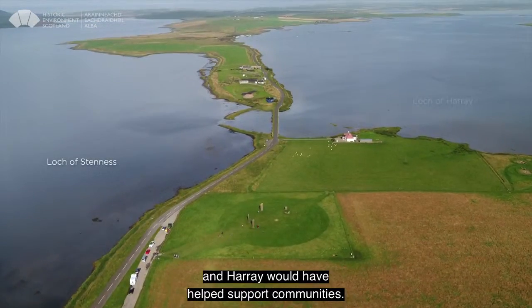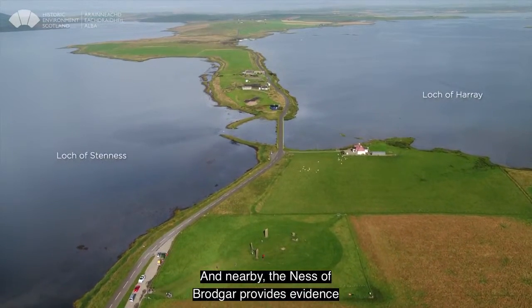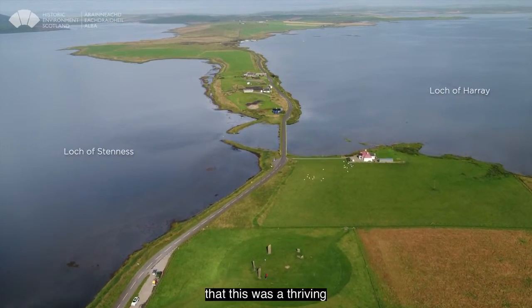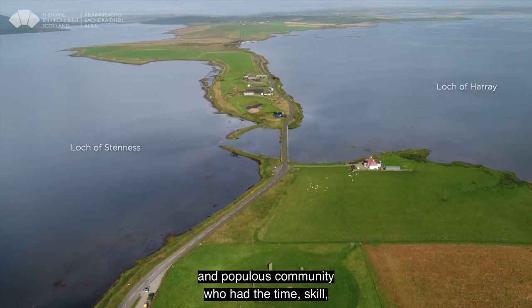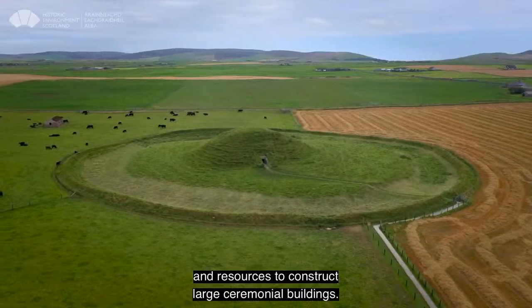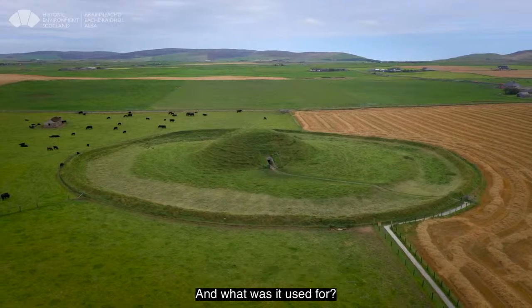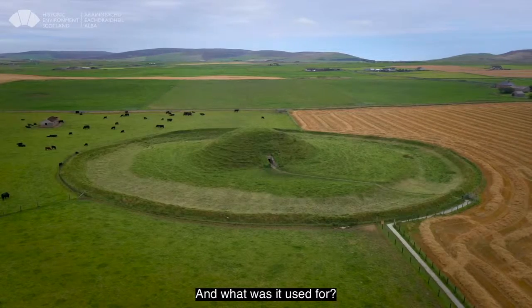The adjacent lochs of Stennis and Harry would have helped support communities, and nearby the Ness of Brodgar provides evidence that this was a thriving and populous community who had the time, skill and resources to construct large ceremonial buildings. What would Maeshowe have been like 5,000 years ago, and what was it used for?